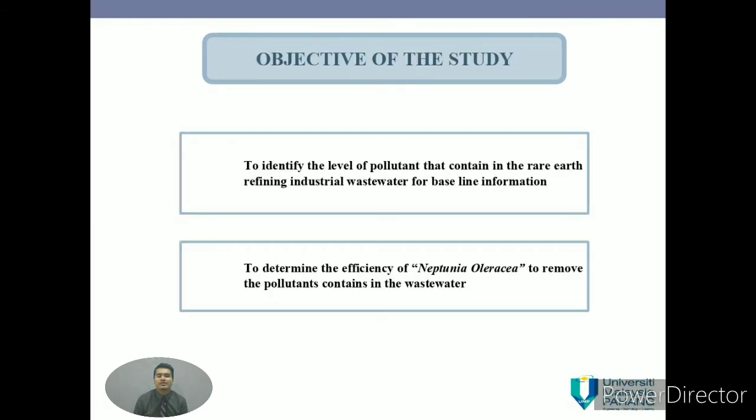The objective of the study: first is to identify the level of pollutant that is contained in the rare earth refining industrial wastewater for baseline information. Second is to identify the efficiency of Neptunia Oleracea to remove the pollutant contained in the wastewater.